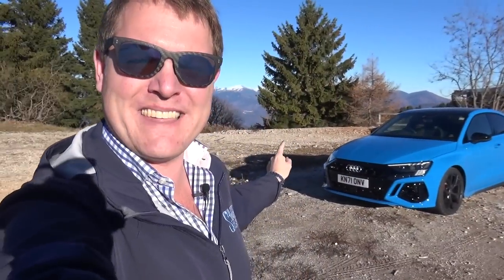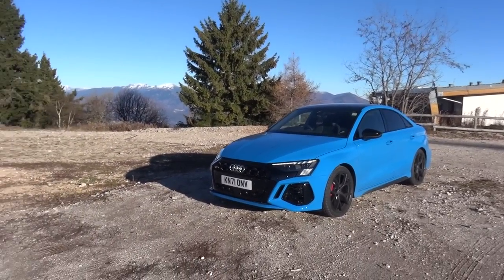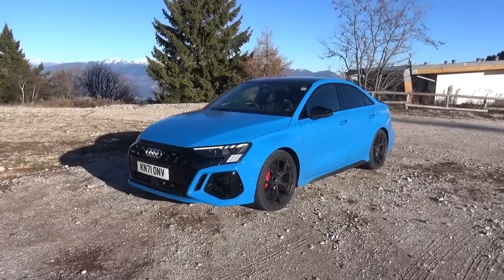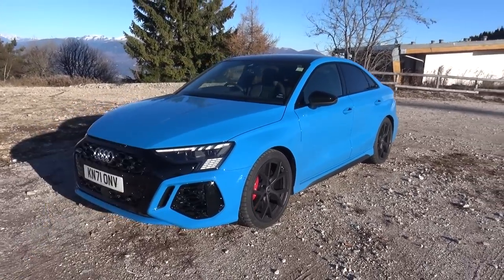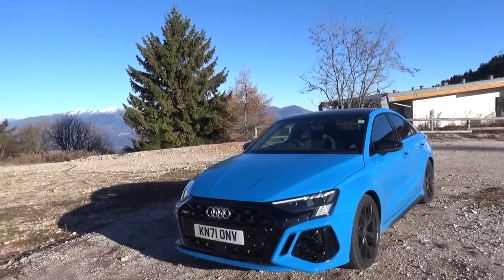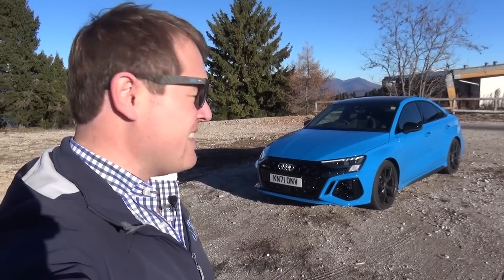We are currently in a ski resort. We have some amazing roads around, so we can take a full look at the third generation Audi RS3, the Saloon here in Turbo Blue. We'll go through all of the details and crucially what this is like to actually drive, to take it on some of the lovely roads here with plenty of switchbacks and hairpins to enjoy, and see what it's all about.